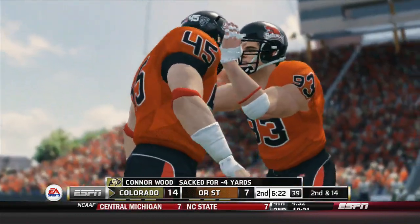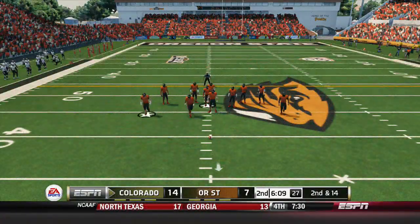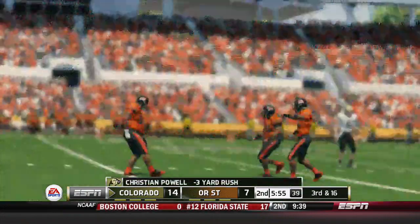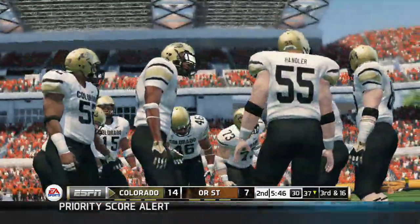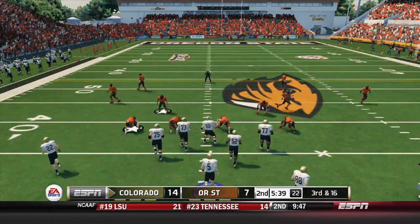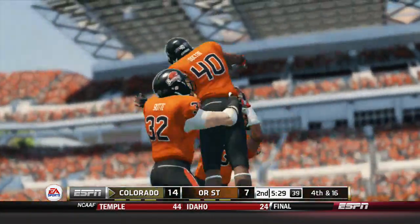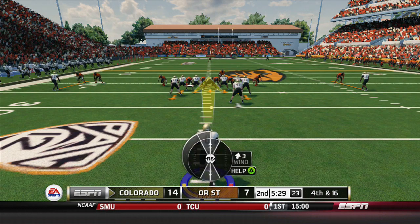And he's going to be sacked for a loss. Great penetration to get in there and sack the quarterback. That makes it 2nd and 14. Looking to dig themselves out of a little hole here after the sack. It's 2nd and 14. And off up the middle, and he's stuck. Down, the defense was expecting the pass, and they defended the play very well in the 2nd half. Colorado is up by a touchdown.